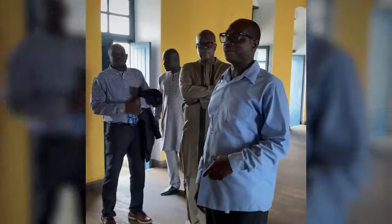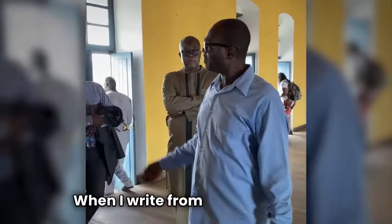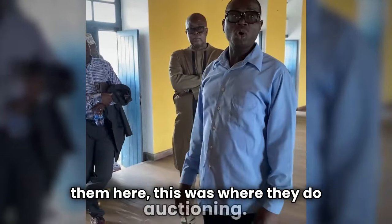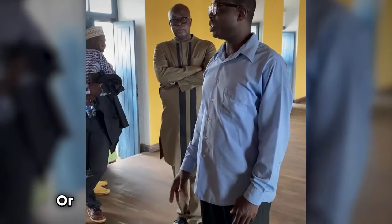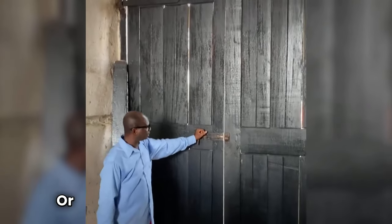From Kumasi to this place is at most a two days' walk, sometimes a day's walk. When they arrived from Asamankese, they would bring them here. This was where they did the auctioning, the auction block.